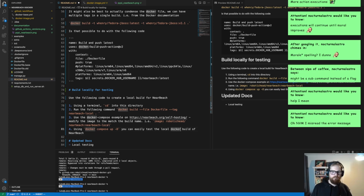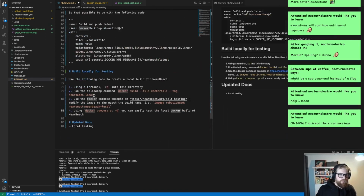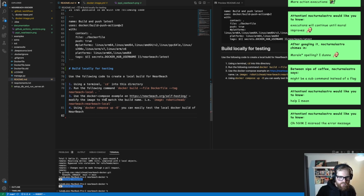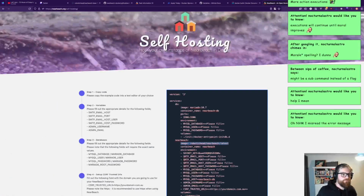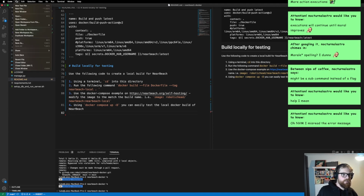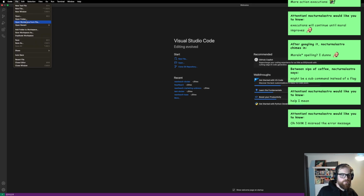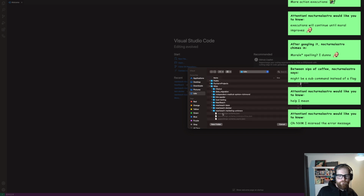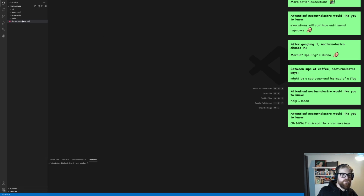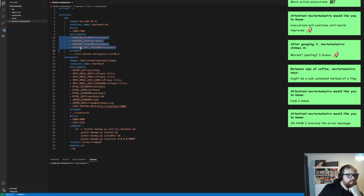All right, cool. I think that's all I need to do for this particular case. I can get rid of this. I do want to double check this here. So what I'm going to do is save, open up a new window, and we are going to open up folder. I think we've got a Docker test. Open. And we've got a YAML file in here. So we've got NearBeach 10.11. We've got the MariaDB database and all that kind of stuff.